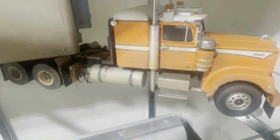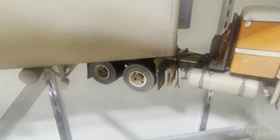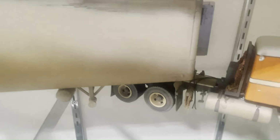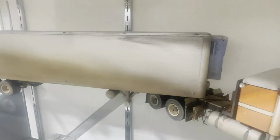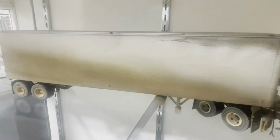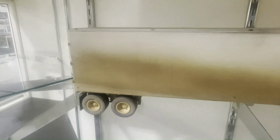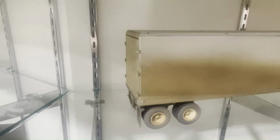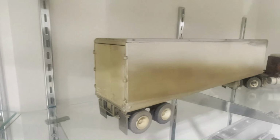This one's been weathered up. It's got the tire chains hanging there. And it's got a reefer on. It's probably hauling goods way up north into the territories. And yeah, really nice job on that model. Very nice indeed.